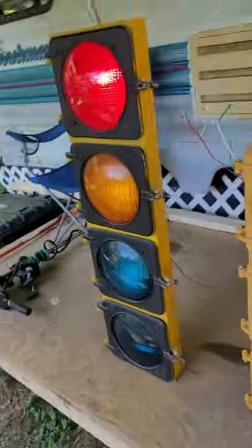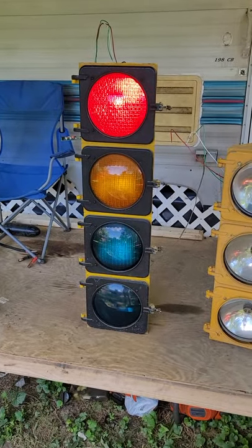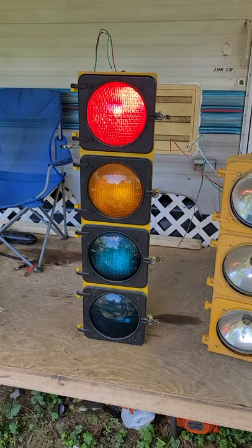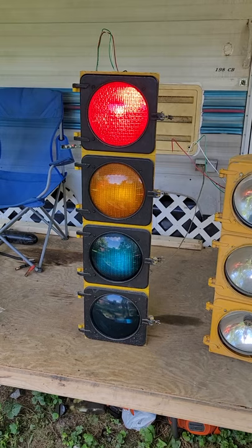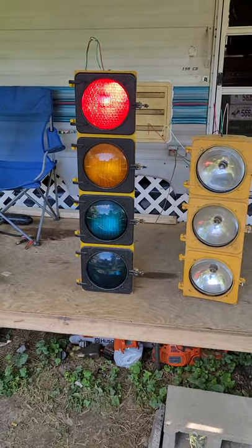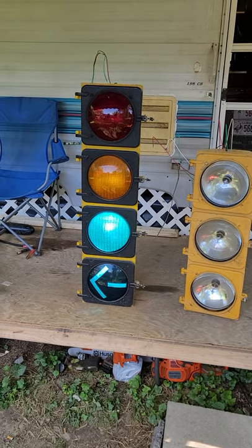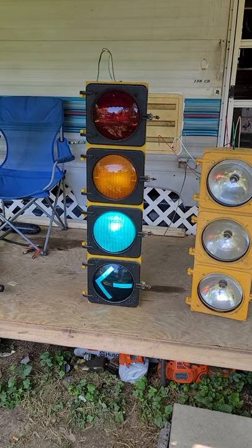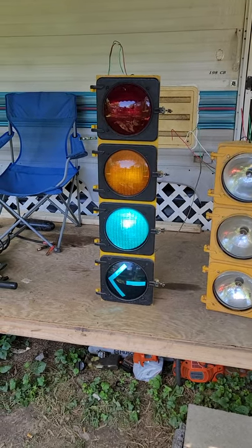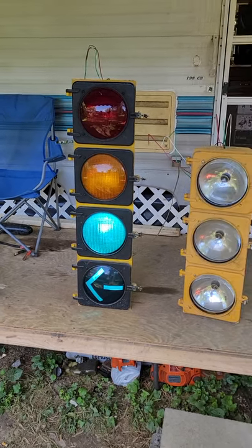But there she is. I'm going to let you watch the lights for a second. I'm going to shut up. Watching the lights. Yeah, I have nothing better to do right now, so I get to watch the lights.